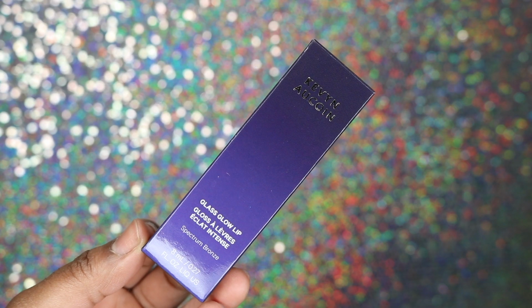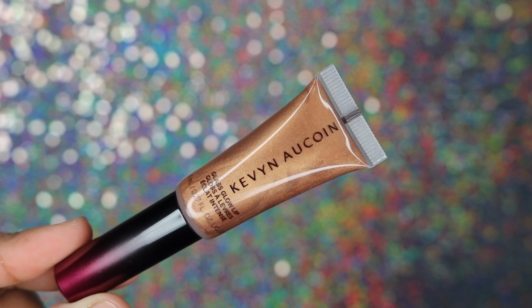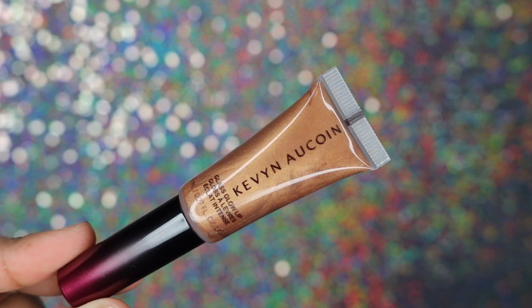So in this video I'm doing a get ready with me, but before I do the get ready with me, I want to show you guys a couple of items that I was sent from Kevyn Aucoin. I was sent 3 Kevyn Aucoin Glass Glow lip glosses. Spectrum Bronze, and that's the one I'm actually wearing in the video today. Glass-like finish, which I really like.